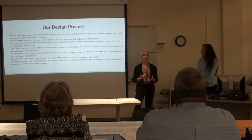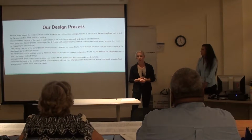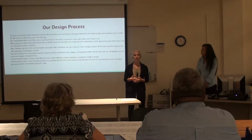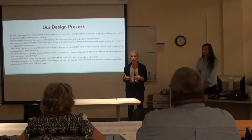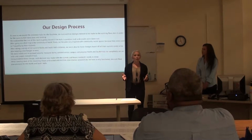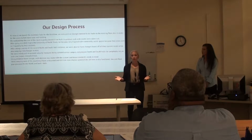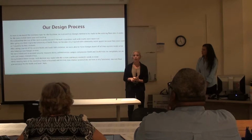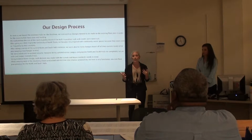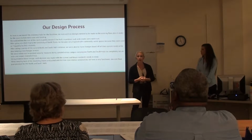So our process: we toured both of the dorms, took measurements, and one of the first things we decided we wanted to do was to definitely make it feel more open. Currently it feels very cramped and almost like a maze if you have to go through all these different hallways, so that was one thing that we wanted to fix. We went to UNT to tour some of their current renovations and to get ideas, some inspiration for things that we could possibly do for our designs.